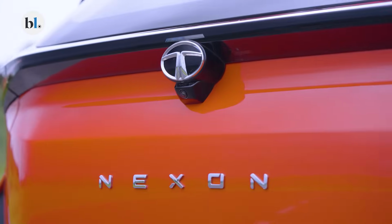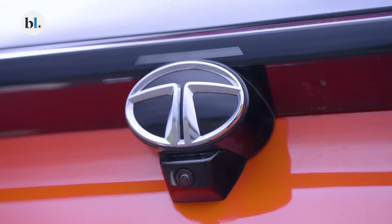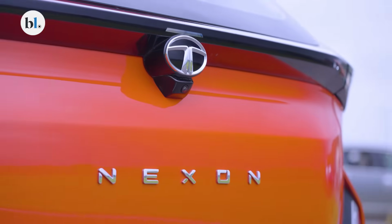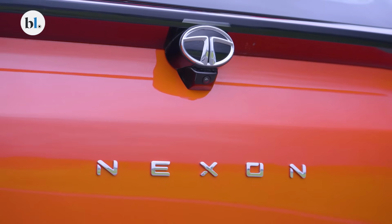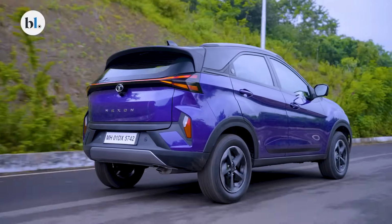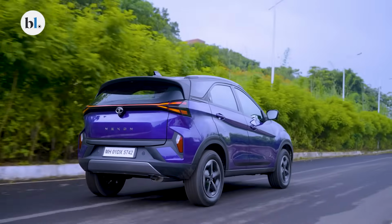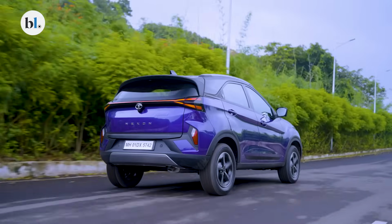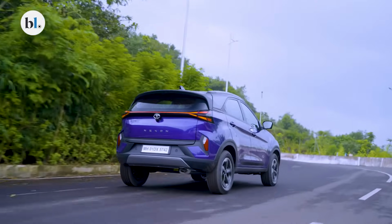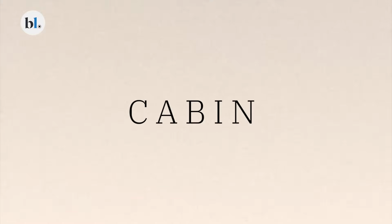Now that is what you get with this LED light bar. It also gets a welcome and goodbye signature when you lock the car and walk away. A rear fender, of course, is also new, meant to mimic a little bit of the front's design impact. The tailgate overall and the rest of the rear continues to remain the same. The spoiler is also new, gives it a more complete look, also slightly larger than its footprint impact, which is also helpful for this new Nexon.